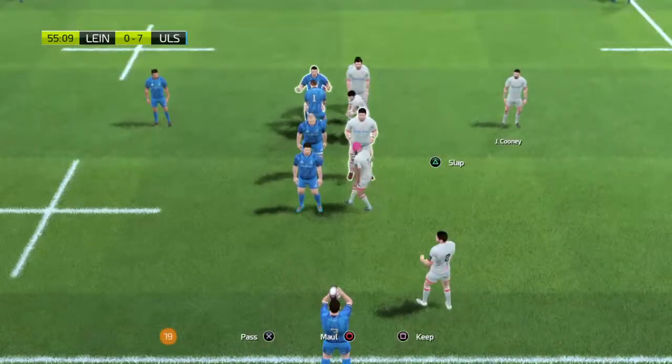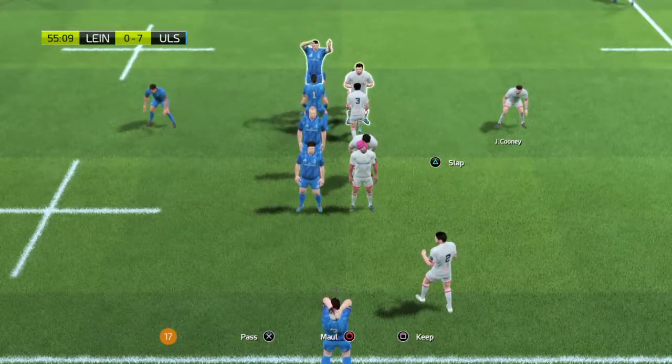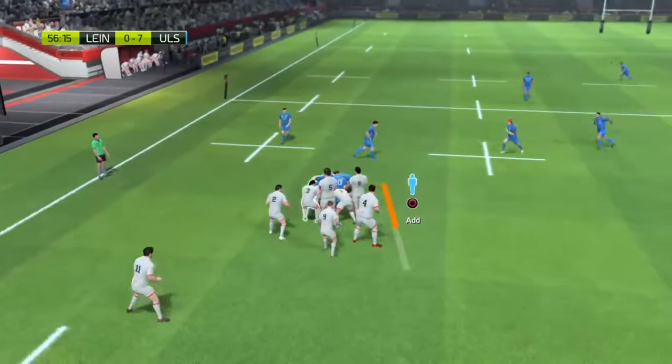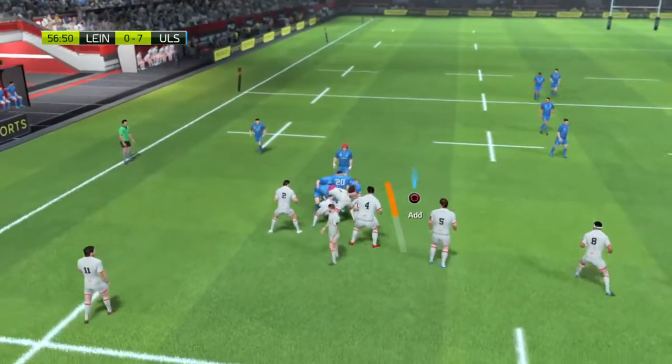First throw-in at the 55th minute mark. Great throw-in by the hooker. And they form a maul. They're adding their weight to this driving maul.